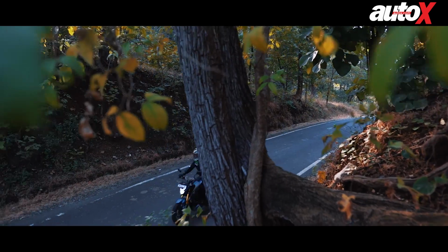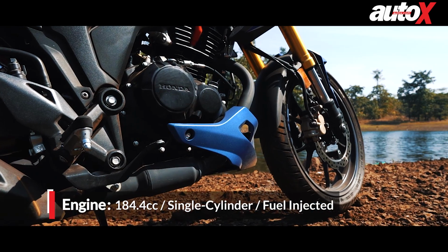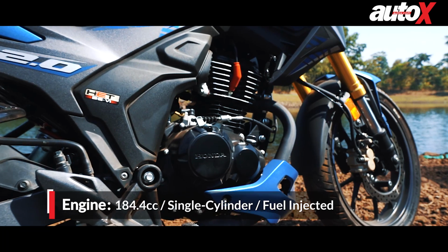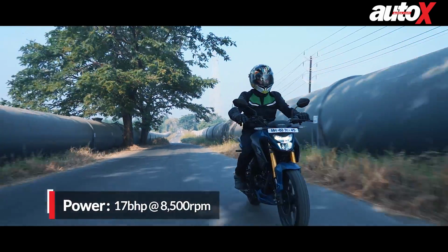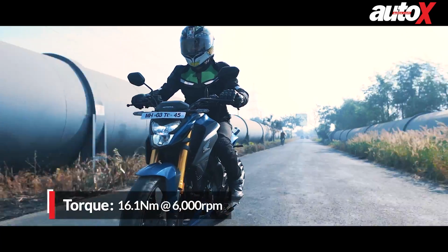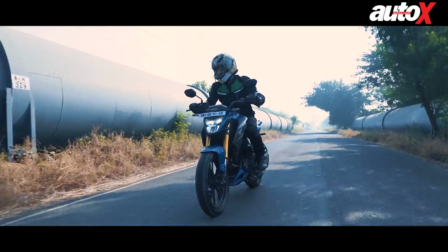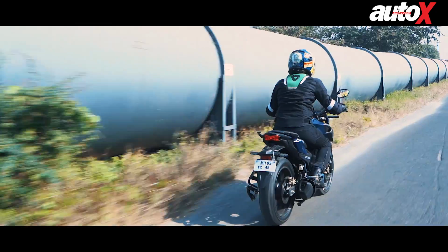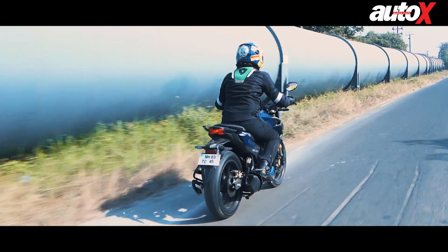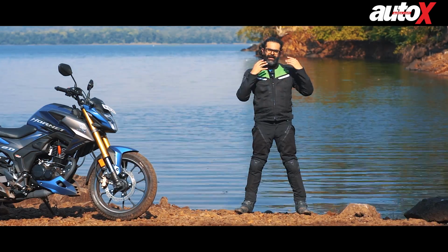The Hornet 2.0 doesn't just get an all-new design, it also sports a new 184.4cc single-cylinder fuel-injected motor that produces 17 bhp and 16 Nm of torque. That is roughly 2 bhp and 2 Nm more than the old 160R. Despite the increase in output figures, it is still nowhere close to similarly priced competitors. That being said, it still feels quick nonetheless.